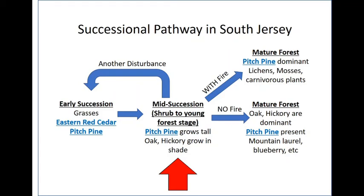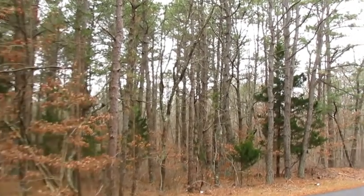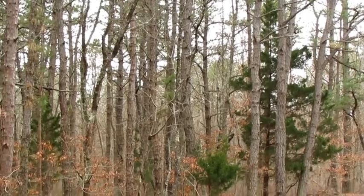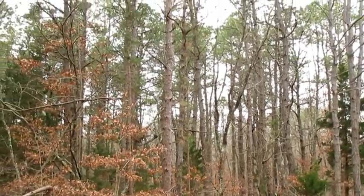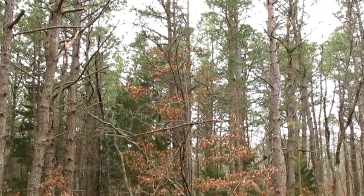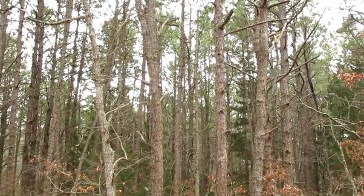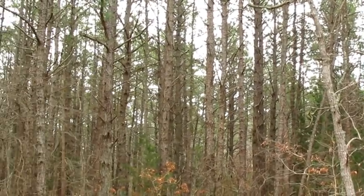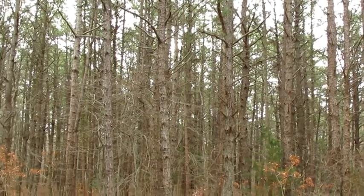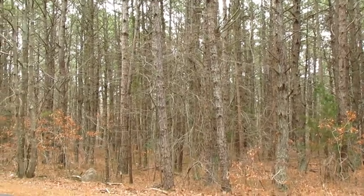Right? And so what we'll see here next is that the pitch pine is going to keep on growing tall, and in the understory we're going to see that there are other plants that are going to come into play. So we could see the bushy red cedar. We can also see in the foreground here that there are some oaks still holding onto their leaves that are growing in the understory. These have to be sheltered by other plants when they first start growing. So these are definitely mid to late successional plants.